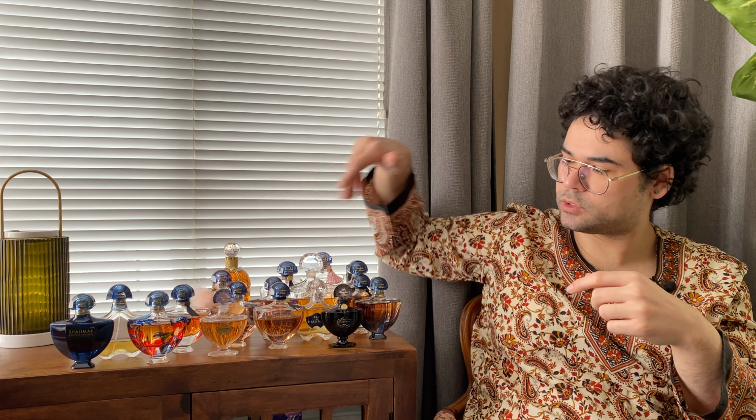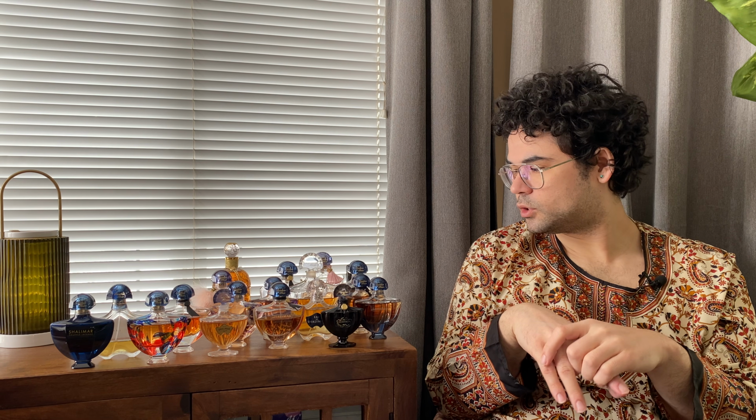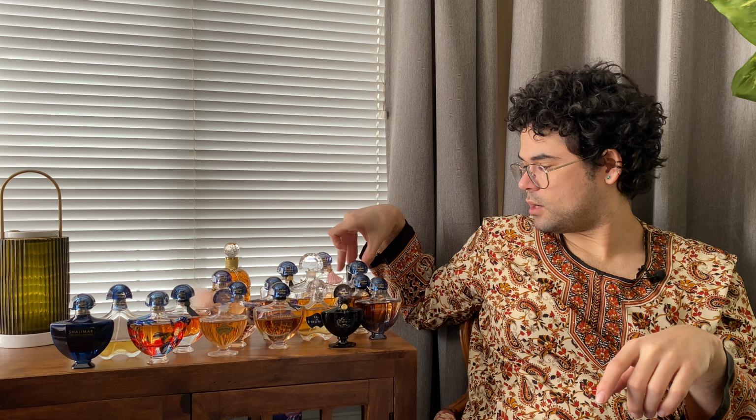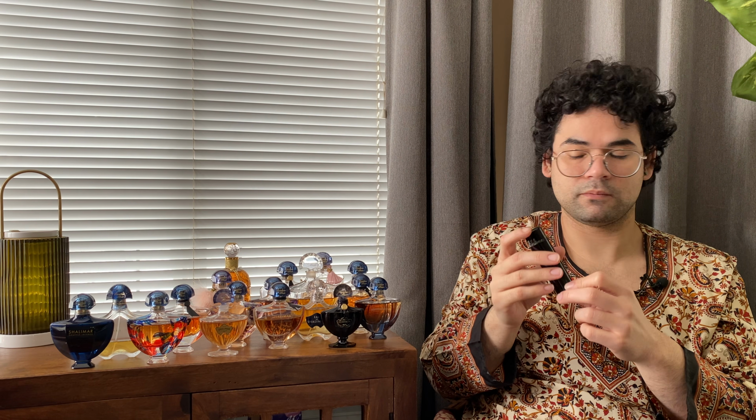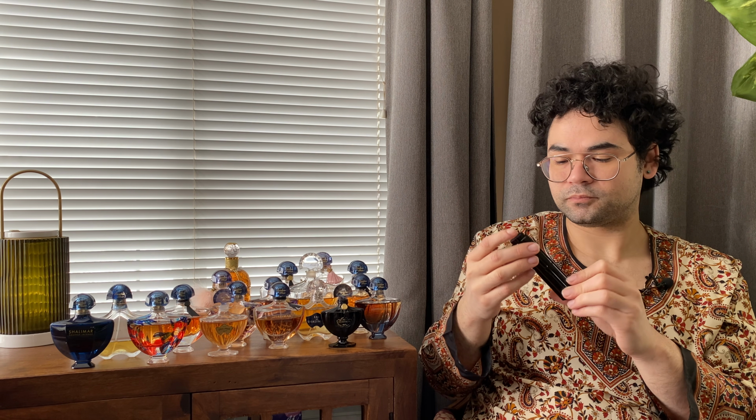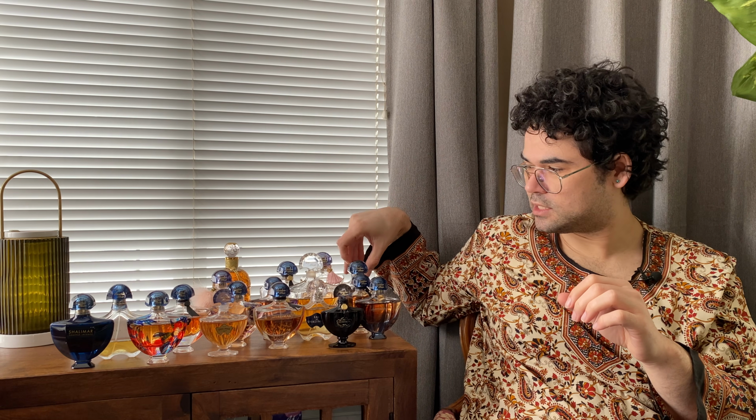And I have other versions. I have the Eau de Shalimar, which is slightly similar to the Cologne. I have the Souffle de Parfum and a few of its flankers. I don't have all flankers of Shalimar, but I'd say I have a good amount here. But today I'm going to start talking about the Parfum, because it happens to be my favorite of all the Shalimar flankers, and I think it's the most classic of all.